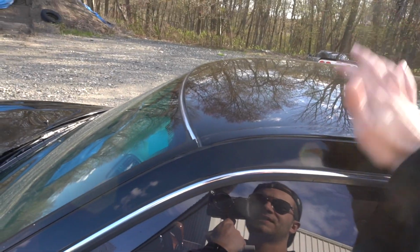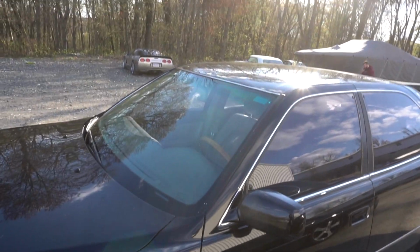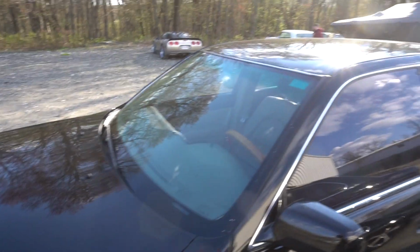Pretty sure, don't quote me on this, but all LS400s came standard with sunroofs, and you had to opt for one without if you didn't want one. So the fact that mine doesn't have one means the first owner didn't want one and chose to have his made without one, which I think is really, really cool.